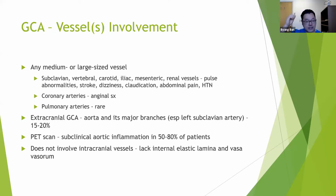In GCA, the vessels that can be involved can really be any medium or large size vessel. Like we were mentioning, it could be the subclavian or vertebral or carotid, and you'll see symptoms related to the vasculitis in these areas. Coronary arteries can cause chest pain. Pulmonary artery involvement is pretty rare. I haven't seen that yet. They probably have those at the NIH though.